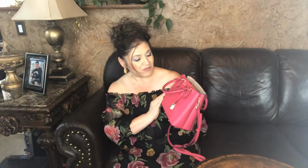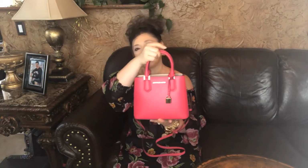First of all, I want to share with you guys the bag of the day, and it is this cute tiny little pebble leather bag in a hot fuchsia pink from Michael Kors. This is really cute, you guys. I have my measuring tape here, but I'm not going to measure or give dimensions of this bag. I just want to share with you what I'm carrying today, and I love this cute little bag.